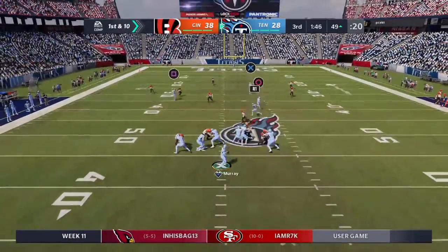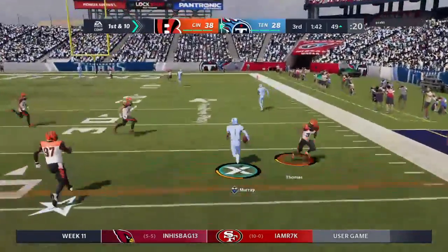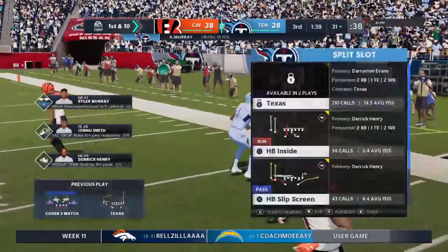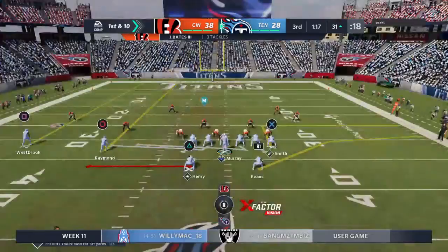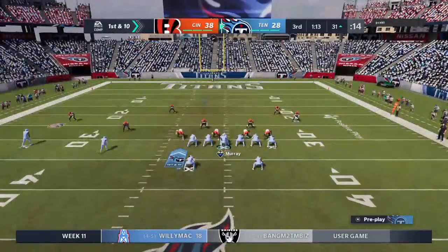On 1st and 10, here's Murray. Eluding the pressure right. Now he'll pull it down. And he gets it inside the 35 and just shy of the 30. I guess no need to force it when you can do that instead. 1st down, 18-yard gain. 1st and 10 at the 31-yard line.